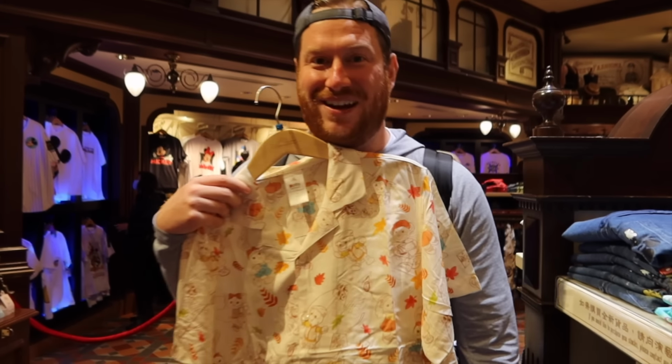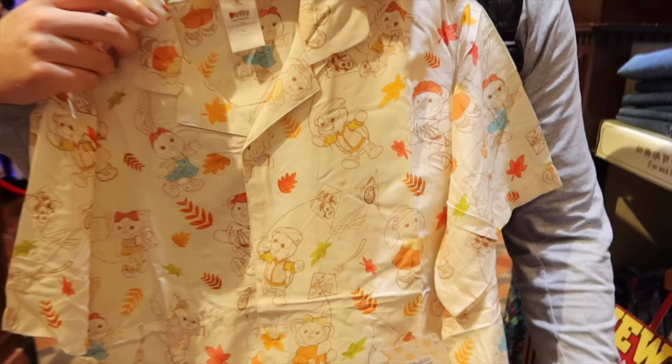Adorable. It's a shame it's Duffy, because if that was any other, like, Mickey characters, any of our characters, that would be amazing. That's really cute. I still love it, but it just means nothing to me. Yeah, fair. I personally like this one. It's like the baseball looking Mickey one. Oh wow, look at the back. Oh, I love that. That's so nice.